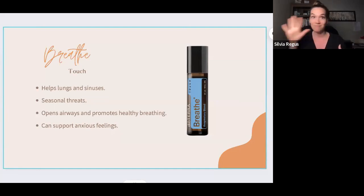So that's a little multi-use of these special oils, right? Anytime you're feeling stuffy, congested, you can apply it right over the sinuses. When I first started using essential oils, I really struggled with sinus issues, and Breathe was my go-to oil. I would use it directly over my sinuses every day, almost like a protocol, so to speak. I would do it multiple times a day, and it really helped my clear breathing.